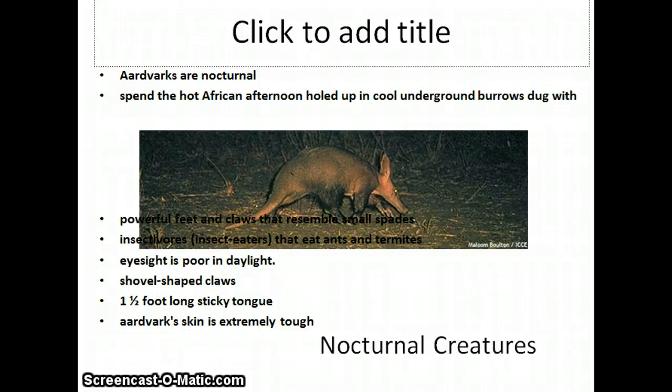The aardvark's entire body is built around eating termites. Their strong shovel-shaped claws are hard enough to break through the outer crust of a termite mound. Their 1.5-foot sticky tongue can extend down tunnels and chambers, lapping up the insects inside, which I thought was pretty cool.